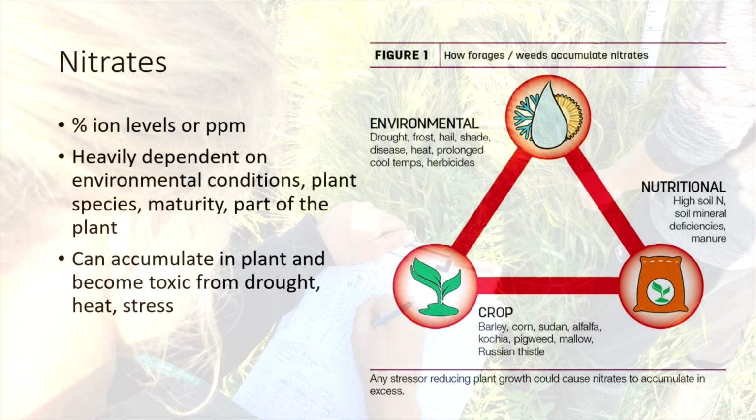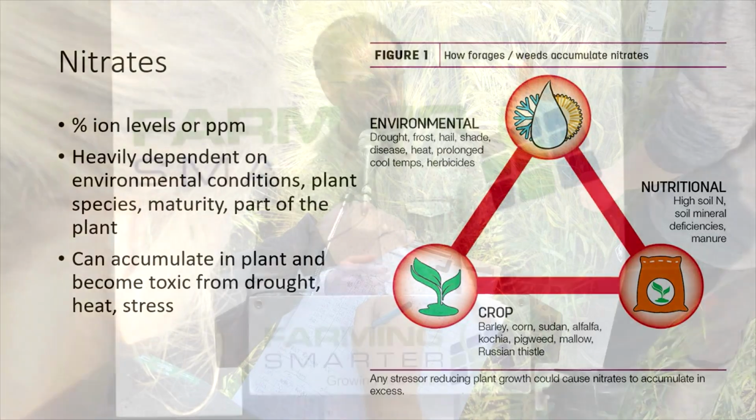Nitrates, this is reported in ppm or ion levels, and this is heavily dependent on environmental conditions. We all know that. And so when you're looking at silage, you want to be careful if there's stress, if there's drought, if there's anything like that. You can actually have toxic levels build up. And so you have to be careful if you're giving high nitrates in the feed. You have to be careful to cut it and ration it. And a lot of the work that goes into the silage feed is all about getting the right rations and stepping up at the right timings and days after milk for dairy cows and things like that. So it does get quite complicated in that way.